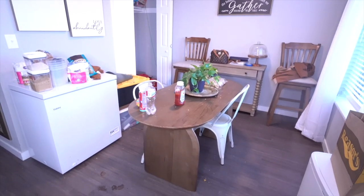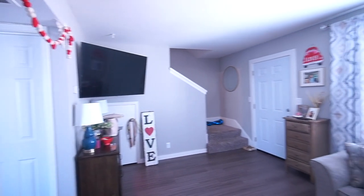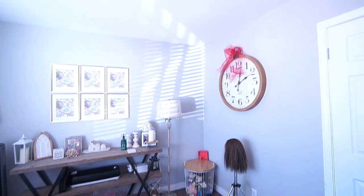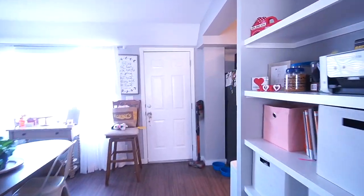But if you were wondering, here's what the behind the scenes look like of my space before I get everything done. I know that I am kind of just jumping around from room to room, but that is how things have been while I've been trying to get things done behind the scenes and off camera and also taking care of my children.